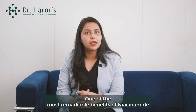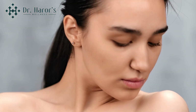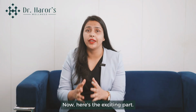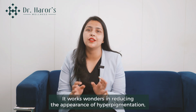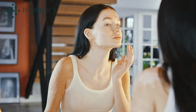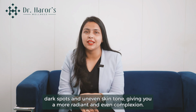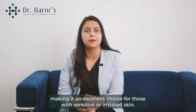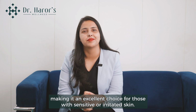One of the most remarkable benefits of niacinamide is its ability to strengthen the skin's barrier. It enhances the skin's natural defenses, reducing sensitivity and preventing moisture loss. Now here's the exciting part. Niacinamide is a multitasker. It works wonders in reducing the appearance of hyperpigmentation, dark spots and uneven skin tone, giving you a more radiant and even complexion. Plus, it's known for its anti-inflammatory properties, making it an excellent choice for those with sensitive or irritated skin.